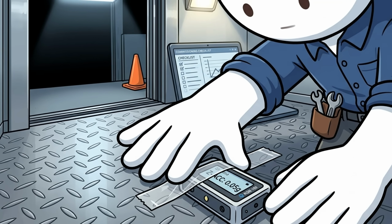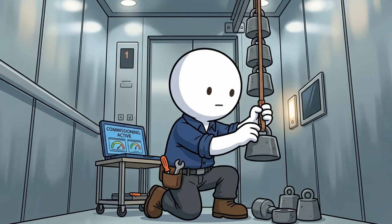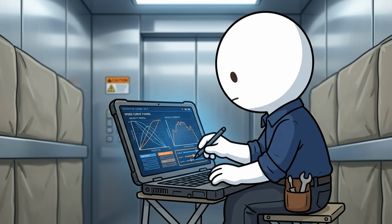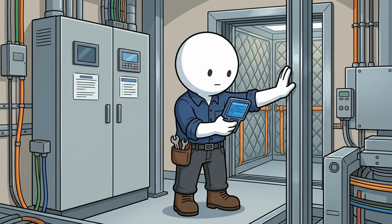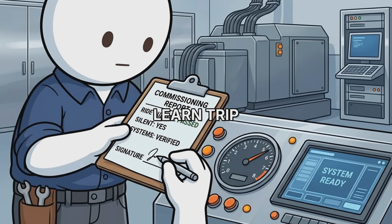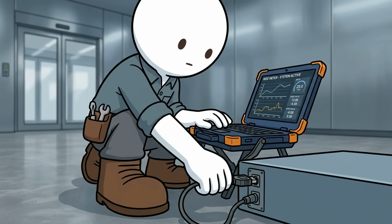without a thud. Last, you ride it with the meter taped to the floor and read the numbers off your screen. You shave the jerk out of the takeoff, and the ride goes glassy. You dial the leveling to a fraction of an inch, and the car lands dead even with the floor. No step, no stumble. A TK elevator adjuster in Miami named Xavier Rivera teaches this for the apprenticeship program now.